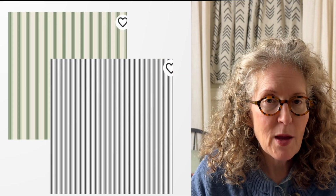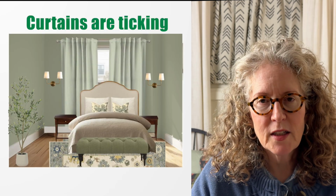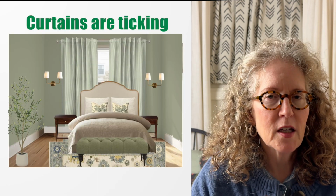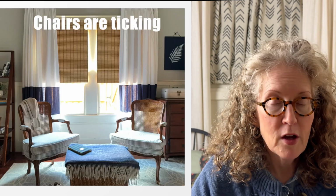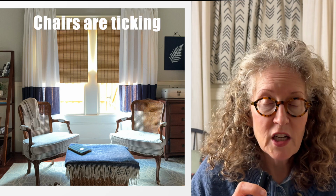Ticking was a fabric that came about because it was used to cover mattresses, but it has more of a rustic, soft feeling to it. So you see it in a lot of French country, a lot of farmhouse, a lot of rustic, and in a lot of traditional spaces.